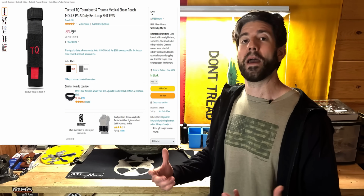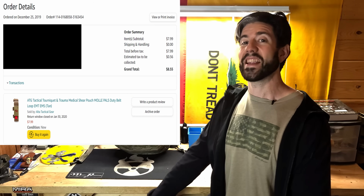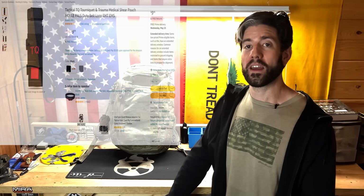Now, number 2 on this list is going to be a tourniquet pouch, another MOLLE adaptable pouch that is made for holding tourniquets. In 2019, it was $7.99. Now in 2022, it's $9.99, which is a 20% price increase, okay? So you can see we're starting with 33%, 20%, but don't worry, inflation's only at 7%, and the CPI is just telling us it's small numbers any day of the week, right?